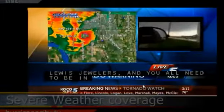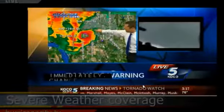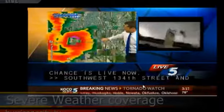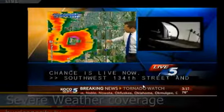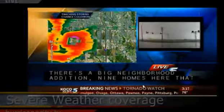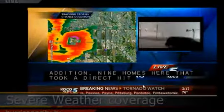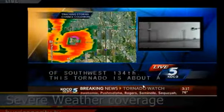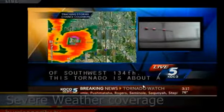Crest West, West North Street, Parkview Street, Valley Lane, South Robinson, Vicky Drive, Southwest 150th is where it is right now. It is heading up for Yule Drive, Southwest 17th Terrace, and going up toward I-35. The West Moore Theater is now on the outer edge of the debris ball.